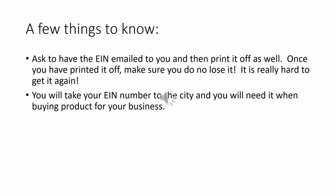A few things to think about. As you're going through the site at the very end, it will give you two options. Do you want the EIN mailed to you, or do you want it emailed to you? I usually hit email because usually we want that EIN number right now. And then it will bring up the EIN number and give you the option to print it. I encourage you to print it, and once you have printed it off, make sure you don't lose it. It's really hard to get it again. You will take your EIN number to the city, and you will need it also when you are buying product for your business.